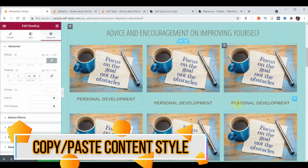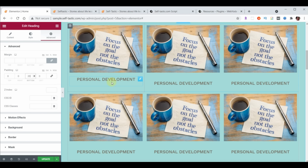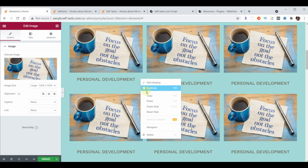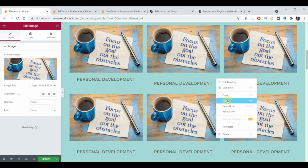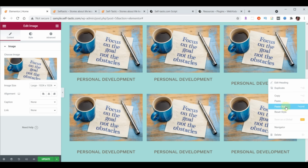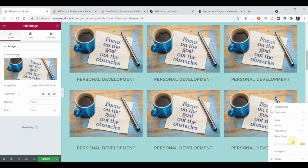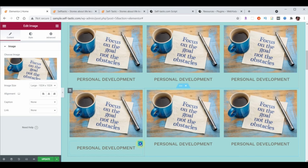Now I need to fix all the other ones the same way. I did this on purpose because I wanted you to see how to copy the style. So here we made a style change on this one. So I can right click on this one, copy it. And when I right click, instead of pasting it to make a new copy, I'm going to paste the style, and it just fixes the style. And I can do that for each one of these. So you can see that's a neat way to be able to make changes quickly to the style without having to do all the work over and over again.